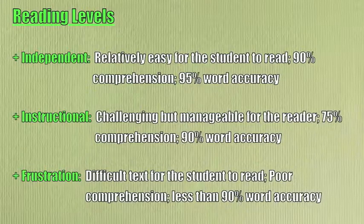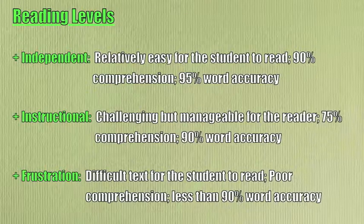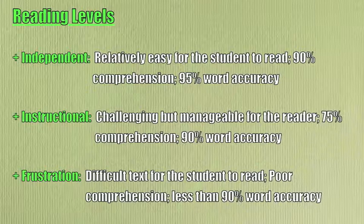And a side note is, a text is considered frustrating or too hard for the student to go at alone without support if they can read 90% of the words, which is a lot, and it's still considered frustrating. Or if they can answer 75% of the questions or less, 75% comprehension or less, then it's frustrating. Okay? So we provide support so that it becomes what we call the instructional level.